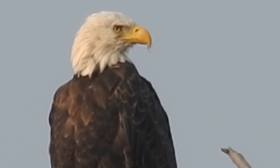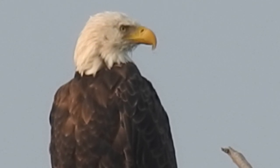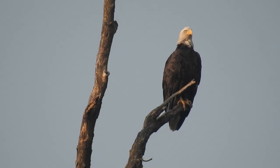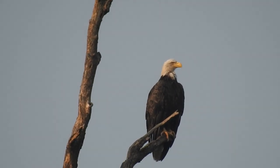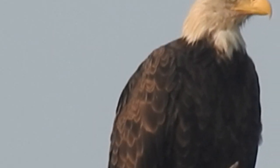All right, so before I wrap it up, in another 4 minutes and 6 seconds, I'm going to go check on the nest. If there's no nestling there, I'm just going to call it a night. But before I do that, let me zoom in on this bald eagle right here, the male. All right, this is the male bald eagle. And there we go. This one's calling too. So they're both making some noise, huh?